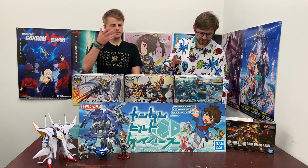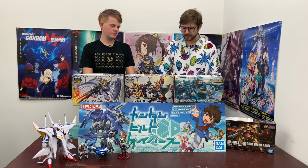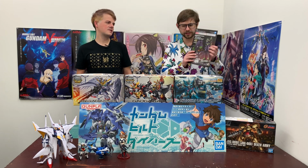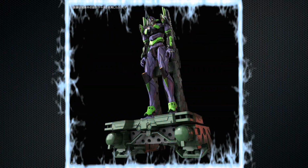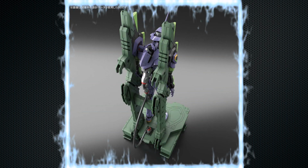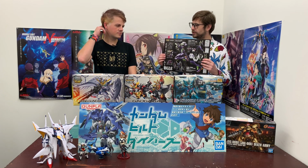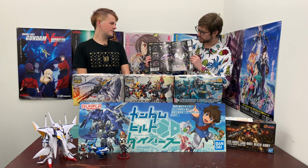So this week we had some exciting new pre-orders from the Bandai hobby department here. And the most exciting one is going to be the Real Grade Evangelion. Yeah, I was happy to hear that. A lot of people love Evangelion kits and are really excited to see this one. So we're finally getting one in the Real Grade lineup. I can't recall any other non-Gundam Real Grades having been released before, so this is the first time we're getting a non-Gundam Real Grade kit.